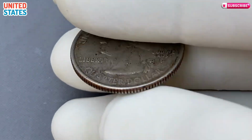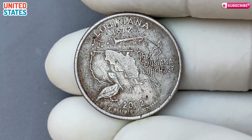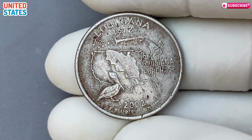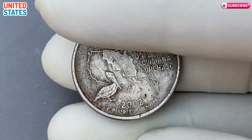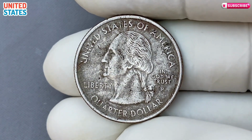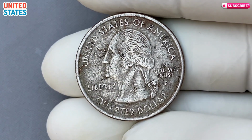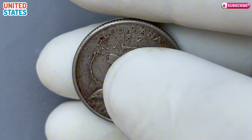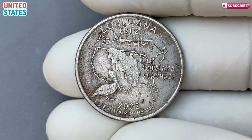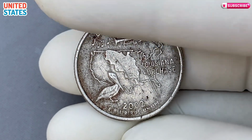But here's the thing, finding a Louisiana quarter with a minting error or in perfect condition isn't easy. These coins are rare, and while they were widely circulated, most have been subject to wear over the years. That's why coins that have been carefully preserved or those with rare errors stand out and are so highly prized by collectors. For those of you just starting to build your coin collection, the 2002 Louisiana quarter is a great coin to keep an eye on.